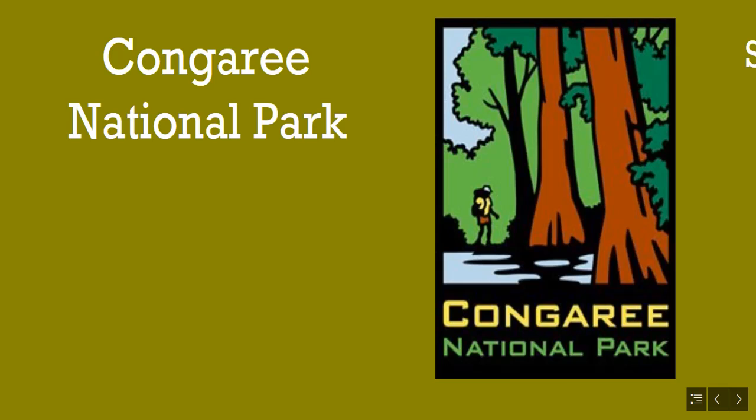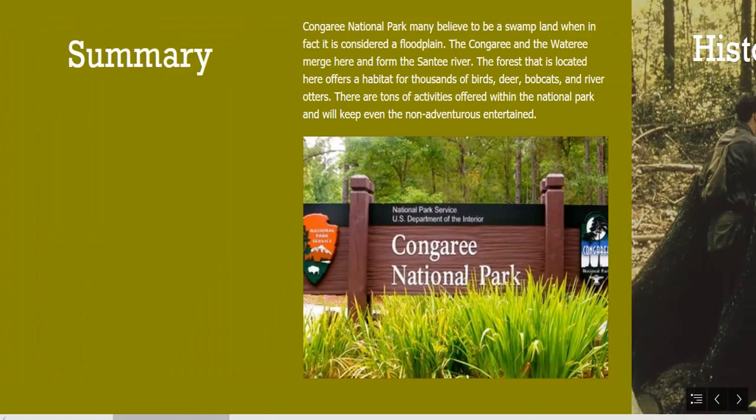Today we'll be looking at what is so special about this national park located just outside of Columbia, South Carolina. It is a beautiful and diverse forest that offers tons of entertainment for all locals and visitors of the state. Congaree National Park many believe to be a swampland, when in fact it is considered a floodplain. The Congaree and the Wateree merge here and form the Santee River.